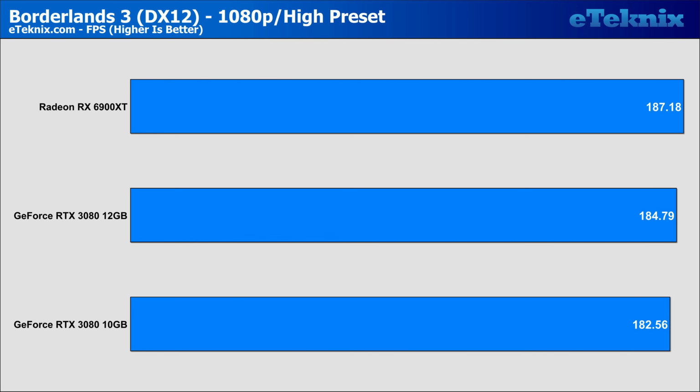Moving over to Borderlands 3 at 1080p, and the performance on all three cards was actually very similar, though AMD still managed to edge ahead. Admittedly, if you are playing this at 1080p on high, I'd wonder why you'd have bought any of these cards, as any difference at 180 FPS in this game wouldn't actually be noticeable.